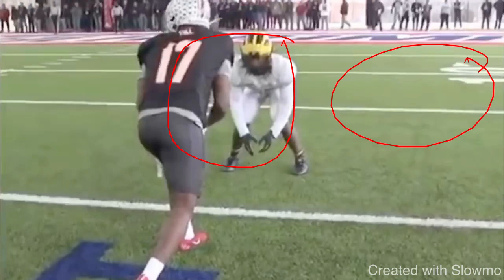Now, what's the situation you would probably use the slide release in? If you said those first 2 things that I mentioned, you'd be correct. But as far as the situation goes, this is where a lot of guys struggle. They don't know when to use it, right? You would not use this anytime you're running a slant. If you said that, that is incorrect. If you said quick game slant, that is incorrect.